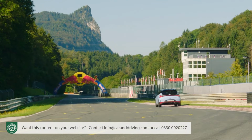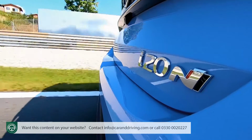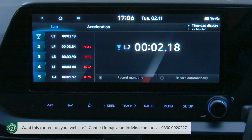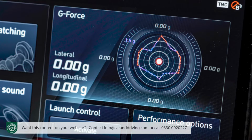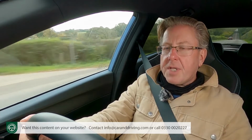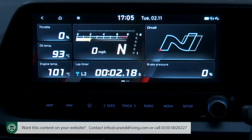Track day fiends, though, will prefer to keep one of those menus apart for circuit work, perhaps to use in conjunction with the prominent selectable lap timer and G-force meter displays, and the very motorsport-focused home screen for the N mode option you can select from this monitor on the centre stack. Here, there's everything a serious driver might need to know displayed at a glance.